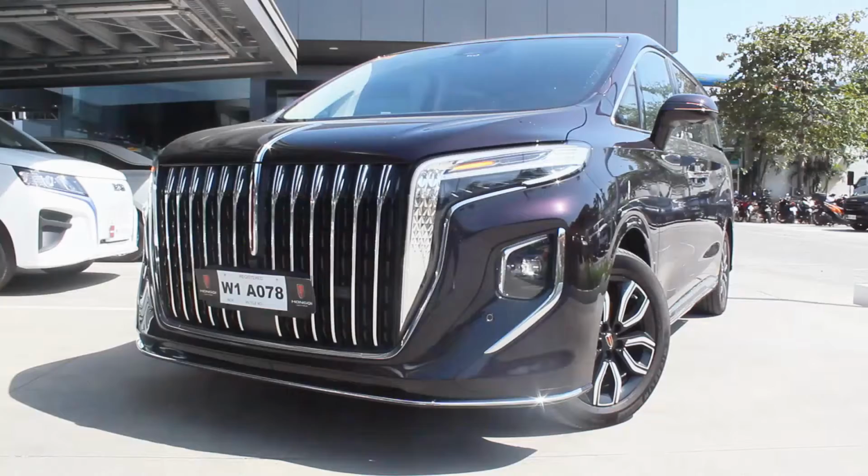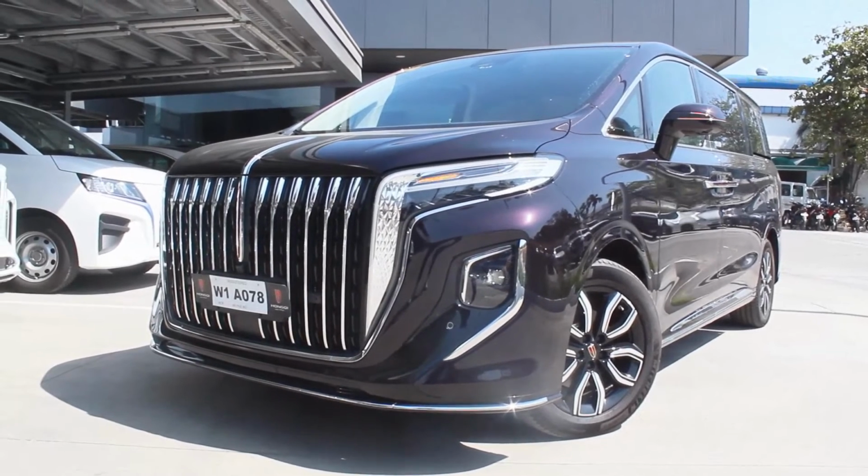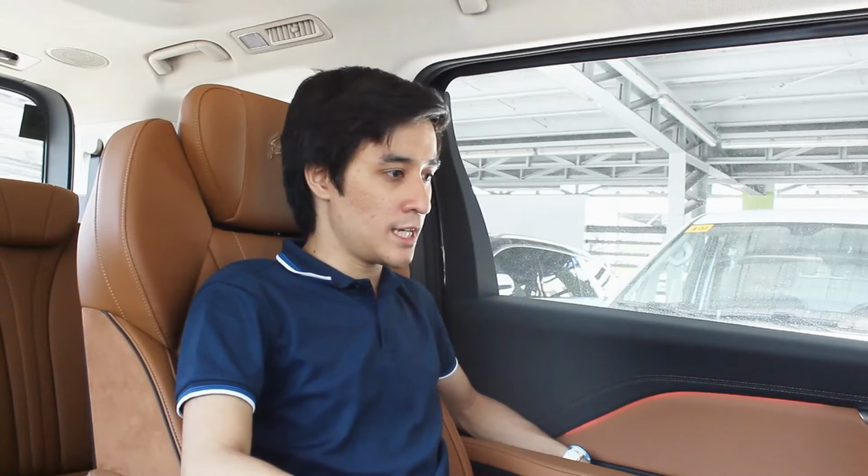And another plus too, what you guys saw in the exterior, there's no more automatic high beam function, but that's just a nitpick of mine. I mean, if a car is equipped with such feature, it's good to have it with or without it. That's just my opinion only. And yeah, that's about here in the second row. Might fall asleep all of a sudden. Let's check out the bench seat of the third row.